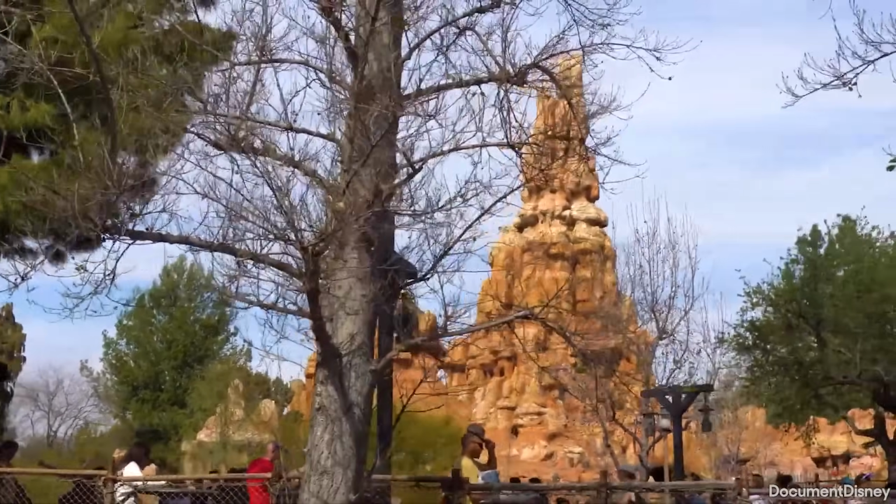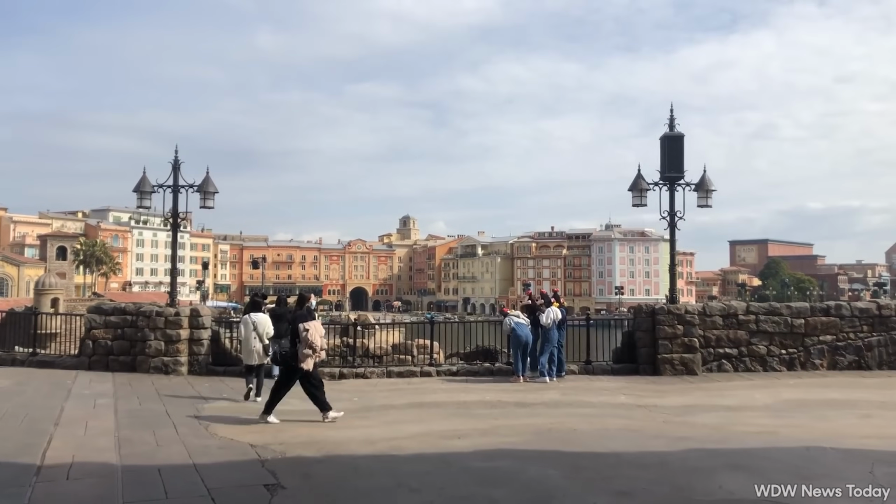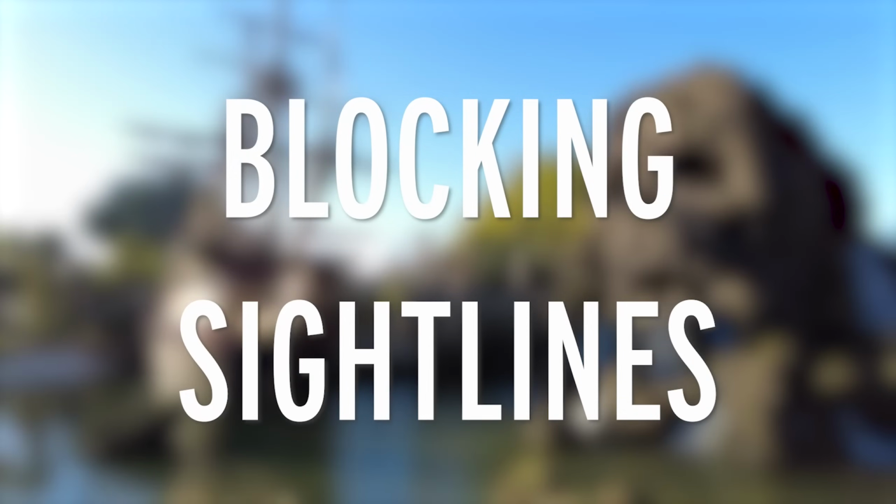So in this video, let's take a look at Disney's use of sightlines at their parks around the world, how they use them to create some of the best looking theme parks on the planet, and what it looks like when they get things wrong.